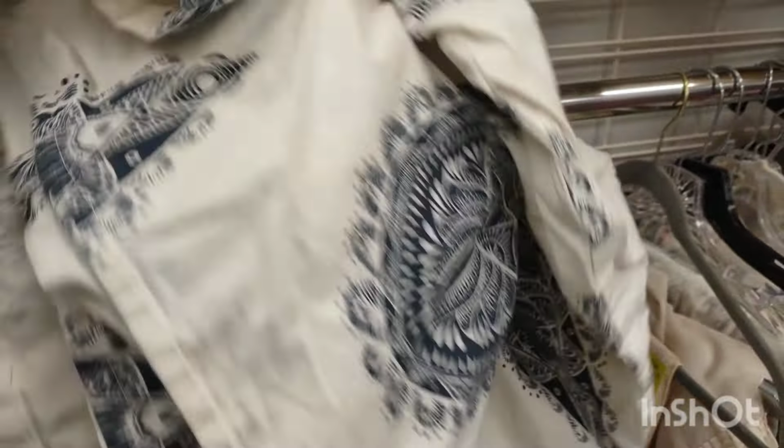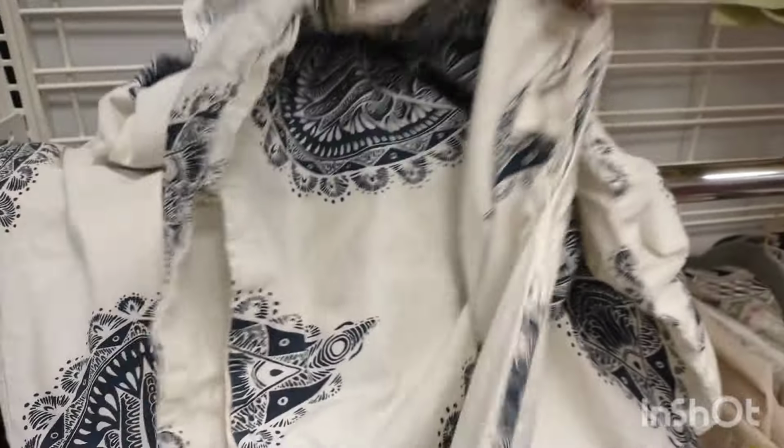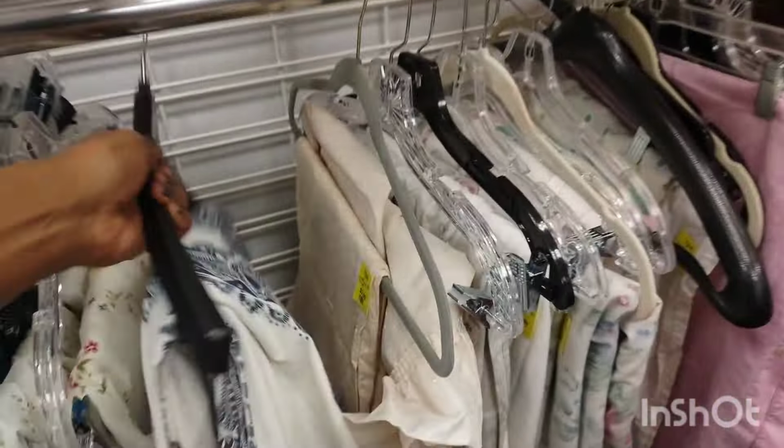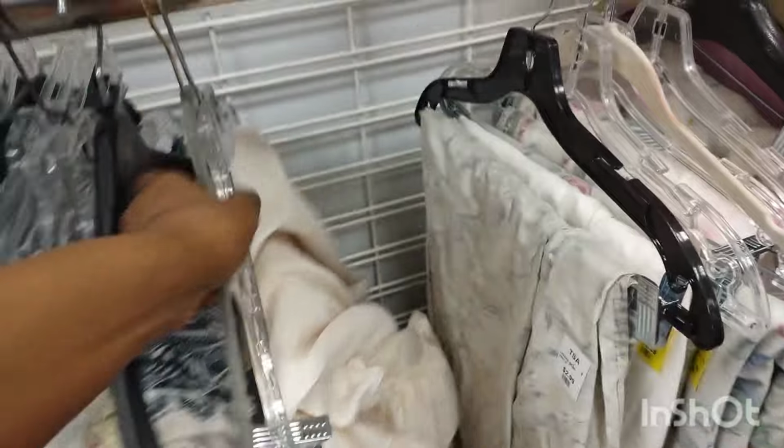And the thing that you put your blanket in, what is that called? I can't think of the name right now, and I have so many of them. You know, you put your quilt inside. What is that called? I can't think of it. Sorry. Somebody, please let me know in the comments, what is it called?